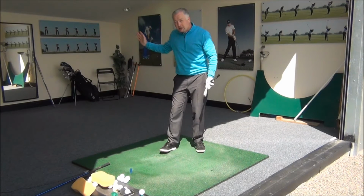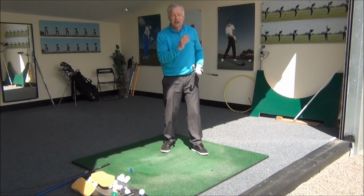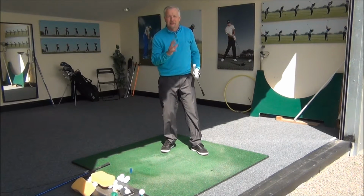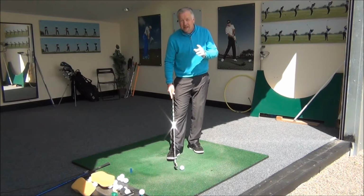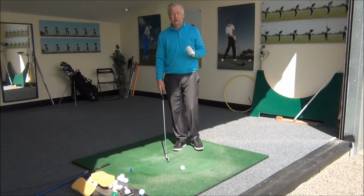Okay, so we've talked about the correct path, we've talked about the club face control. Why is it the pros seem to strike the ball so crisply? You watch them on television and they take a nice divot after impact and they never seem to really have a poor strike. Well, that's because through training, practice and the correct technique, they're able to get the low point of their arc consistently in the right place.